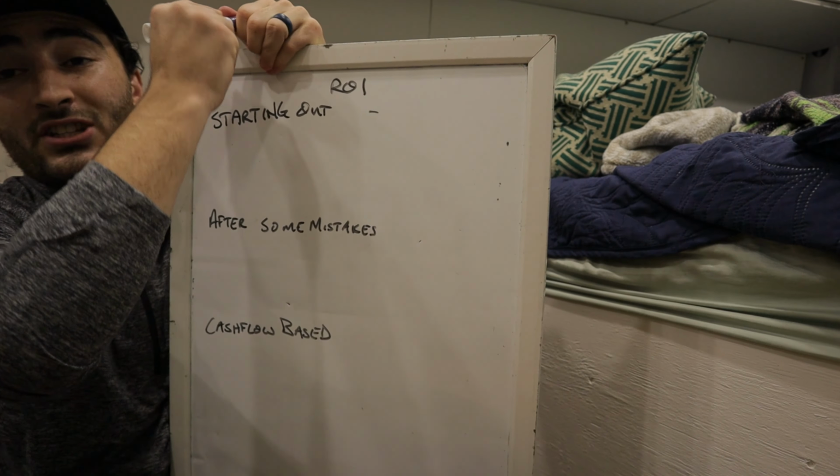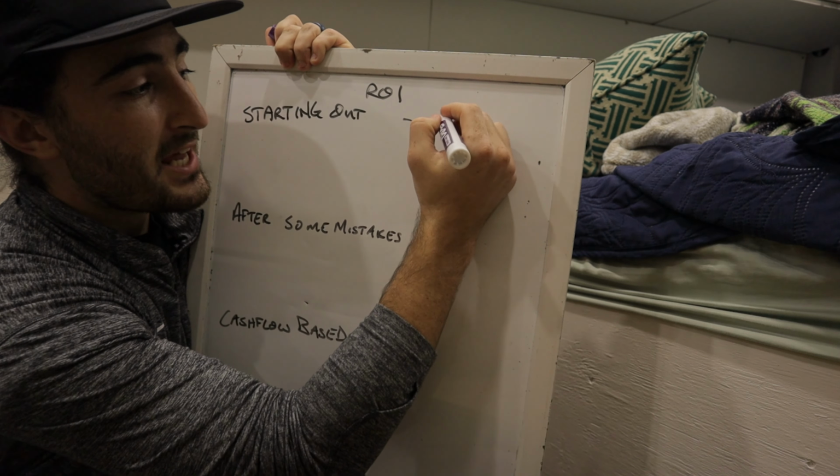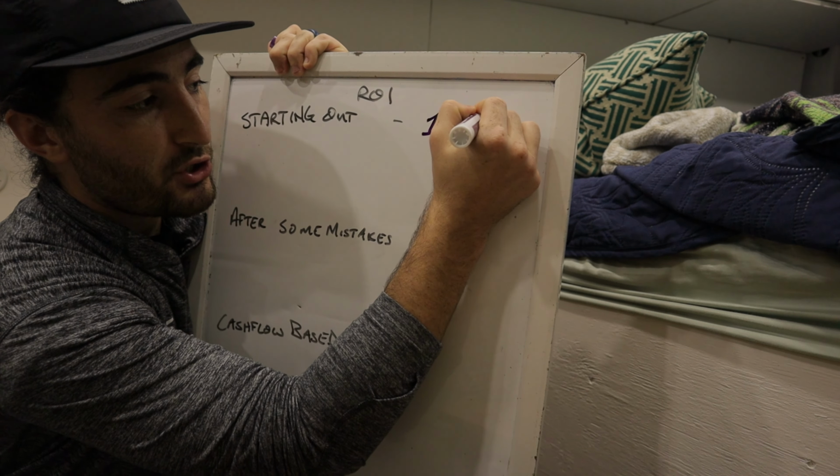Problem though is that you can't just buy stuff that'll sell quickly, because if you buy stuff that'll sell quickly but will lose you money, you're gonna go out of business really fast. So now we need to talk about return on investment and how much you need to look for there. And starting out, I generally recommend you to look for items that are at least 100% return on investment.